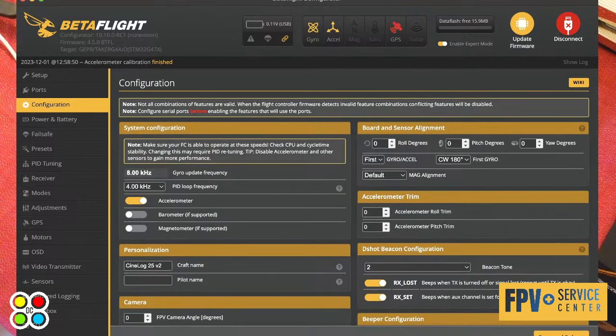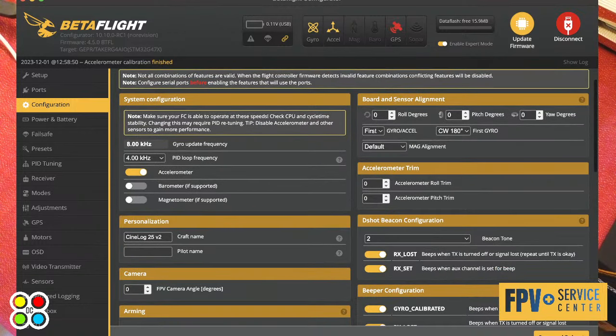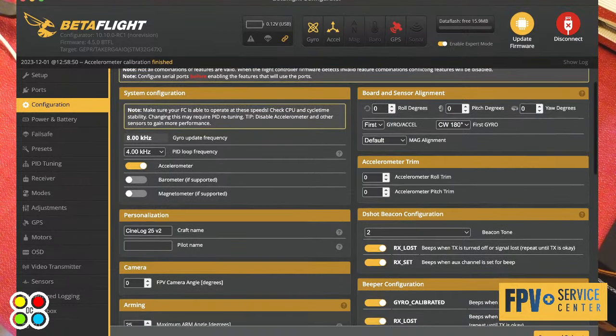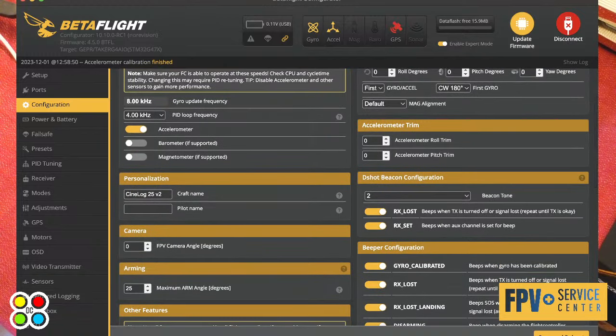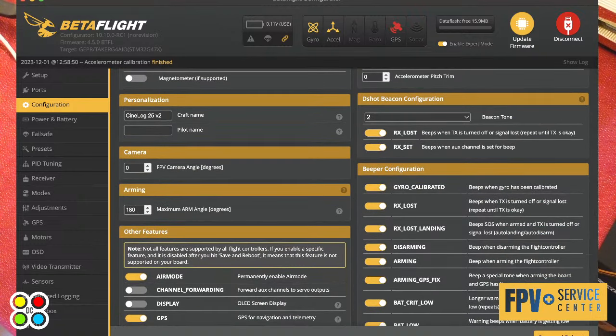Okay, so I'm gonna go to configuration, barometer. It doesn't look like they have it on this quad. And I don't see any board and sensor alignment changes for any of the different axes. So everything's zeroed out right there, which leads me to believe that maybe it's straight on, or the flight controller is built into a 45 degree angle. So one thing we're gonna change here is the arm angle. We're gonna change that to 180. You wanna do that. That way, turtle mode will work. RX lost and set, we're gonna have that checked for an ESC beeper, super important.